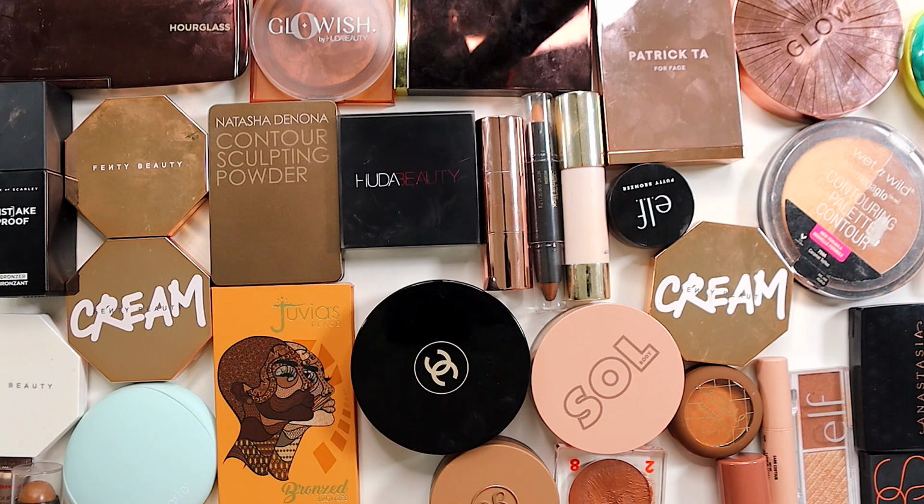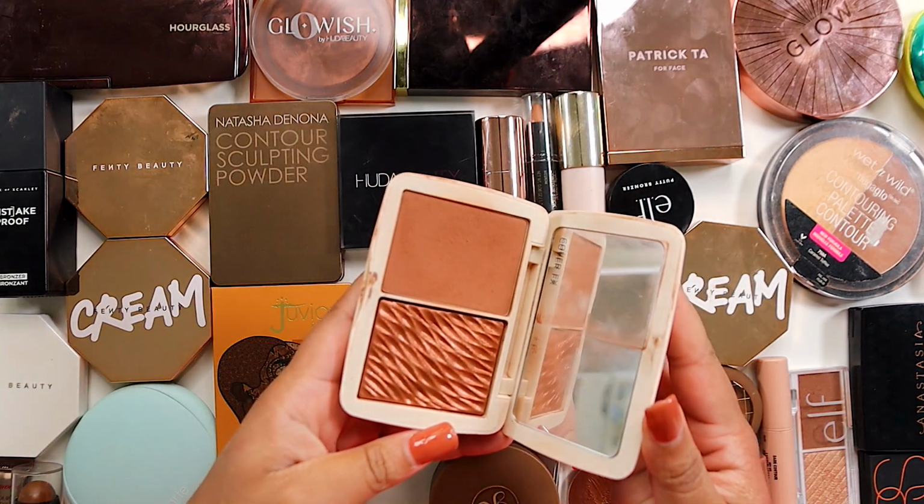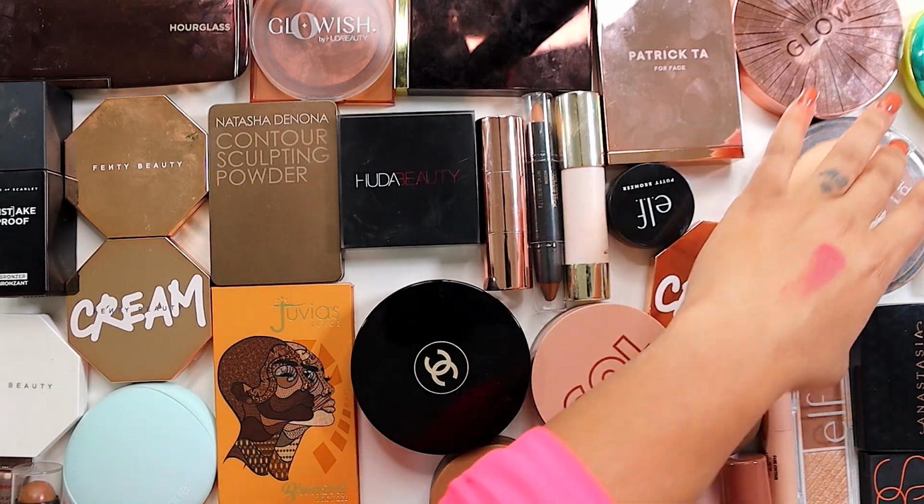I don't know how easy that's going to be, but we're going to try. So let's pull out some I know we can get rid of off rip. This Cover FX bronzer, this is so beautiful and I've used it a lot. I just don't find myself reaching for it lately because I've gotten some good ones. So we're gonna get rid of that.